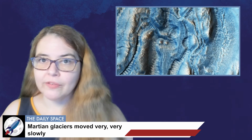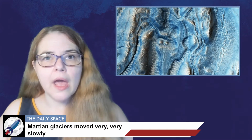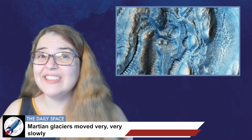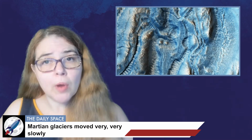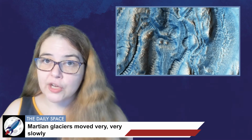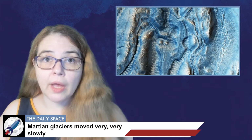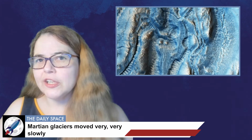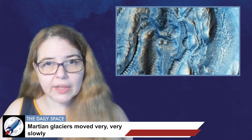Now, however, new research published in Geophysical Research Letters and led by Anna Grau-Galfrey presents evidence that the glaciers on Mars did move, just really, really slowly. And the difference is due to the smaller feedback loop from Mars' lower gravity. On Earth, the weight of the glaciers and ice sheets causes pressure and friction from the surface underneath. As the glaciers move, they melt on the bottom, forming channels of water that flow out from underneath the ice and essentially lubricate the downhill slope.